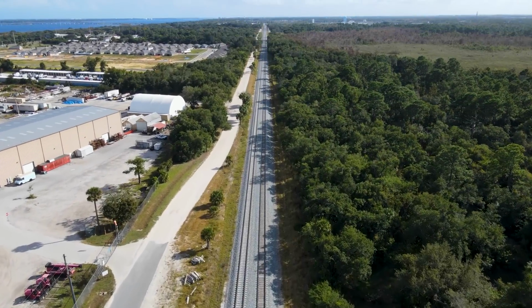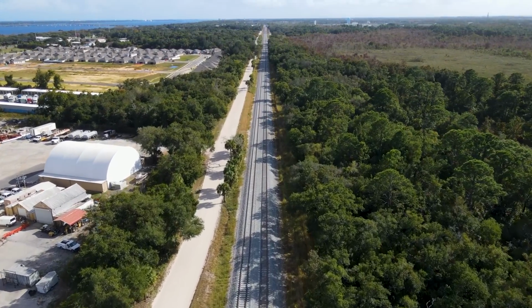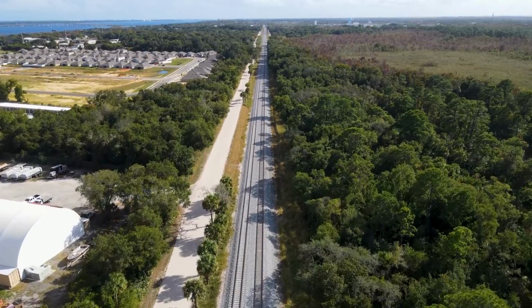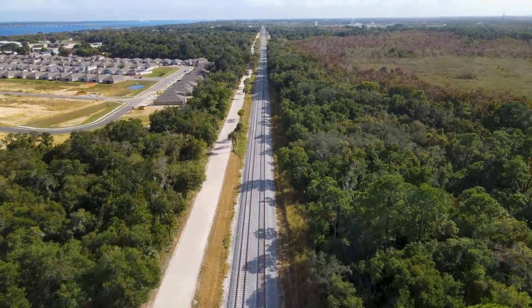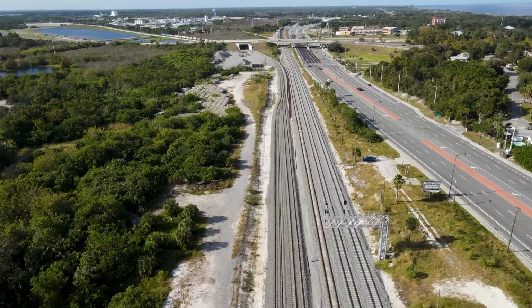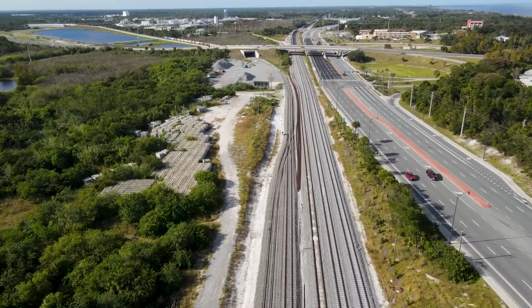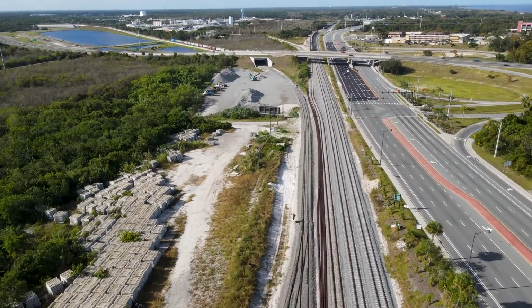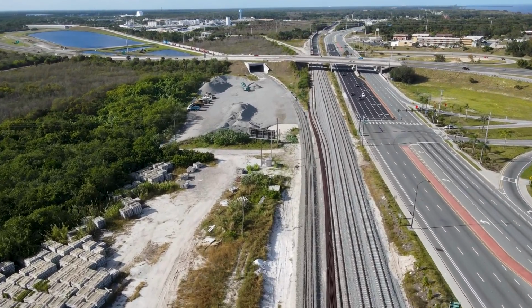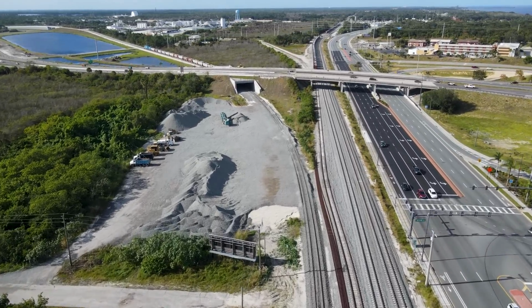Starting at the north end in Cocoa, where the Frontenac Improvement Project was completed between CP Frontenac and CP Cocoa. This was a joint project between Brightline and the Florida East Coast Railway to eliminate a future problematic bottleneck. It also included rerouting a portion of the Cemex City Point lead track in the middle here to make way for Brightline's future Orlando line, which can be seen on the left here.